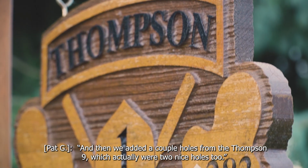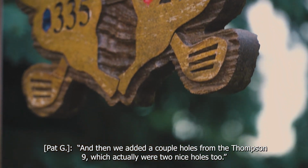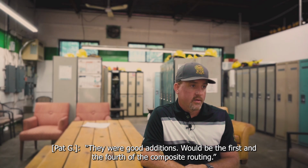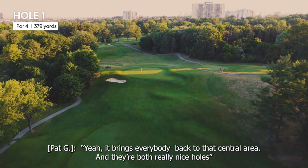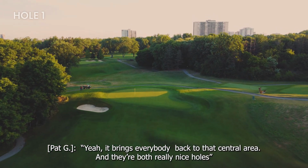We added a couple holes for the Thompson 9, which actually were 2 nice holes too. They were good additions. They will be the first and the fourth of the composite routing. Oh, for sure. So leaving the clubhouse and coming back, it brings everybody back to that central area. And they're both really nice holes.